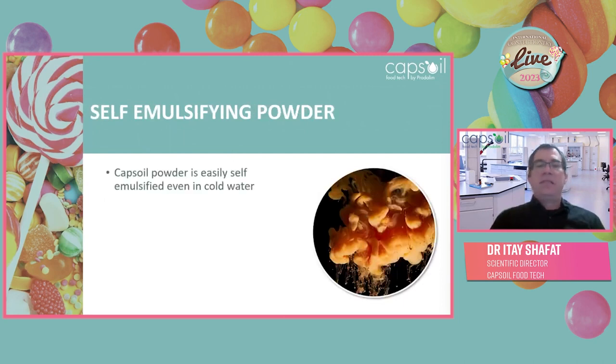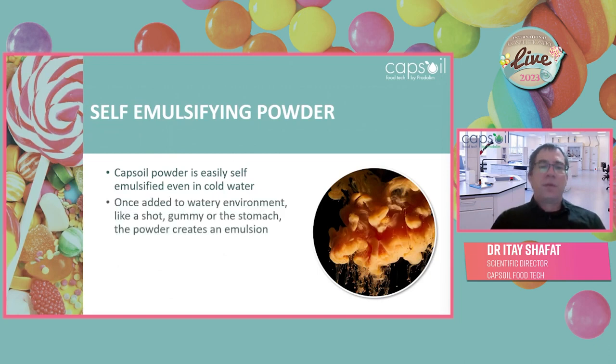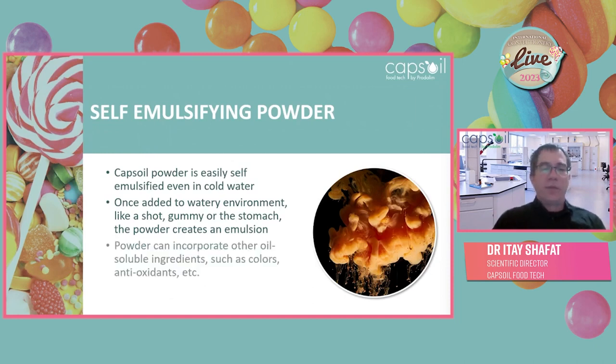Self-emulsifying basically means that once the powder meets a liquid, it's very easily dissolving in this fluid, even in cold water. So once it's added to the water, it creates a stable emulsion. Actually, it creates an emulsion of very specific characteristics that enable its stability in the watery environment.